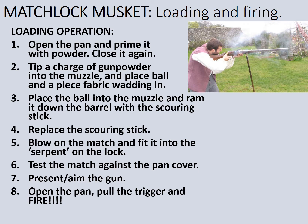So that loading operation again. Open the pan, prime it, close it again. Gunpowder down the barrel, place in the wadding. Place in the ball. Scour it home with the stick. Replace the scouring stick. Blow on the match. Fit it to the serpent. Test the match. Present the gun. Open the pan and fire.